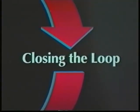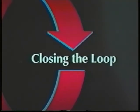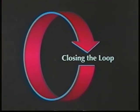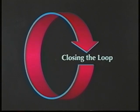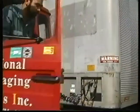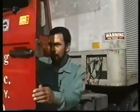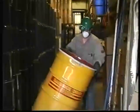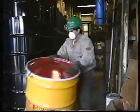Closing the Loop is a complete packaging program. It begins with supplying the new package, but also supports it with a comprehensive and ecologically sound disposal network, thus complying with your cradle-to-grave responsibilities. In addition, responsibly educating, training, and certifying your personnel on proper container disposal management is what Closing the Loop is all about.